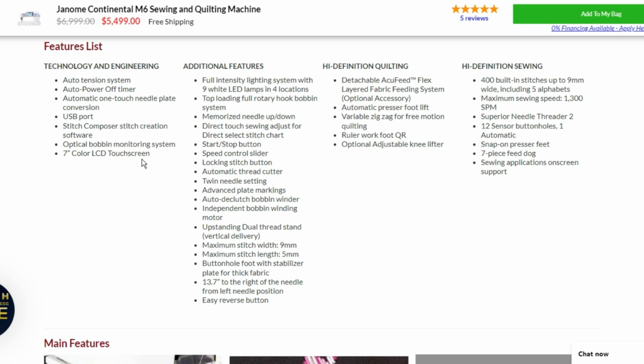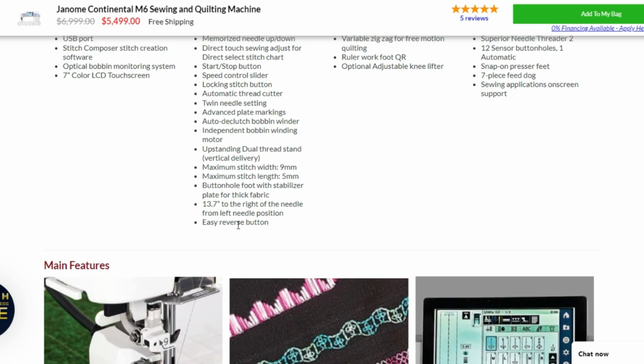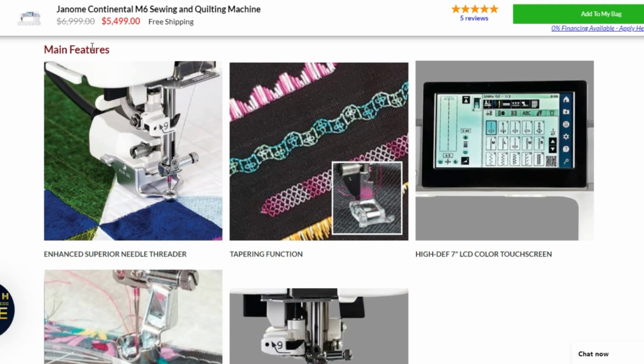7-inch color LCD touchscreen, 400 built-in stitches. Wow, that's a lot. Full intensity lighting system. That would be nice. Needle up and down. Direct touch sewing adjust for, I have no idea what that is. You would have to read the manual because there is a ton of stuff listed here. So down here we have some more features but with some helpful pictures.